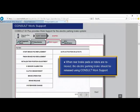Here's something else I found. I'm going through and I'm looking at this through Tech Info, and I'm looking at their magazine, and it talks about the Nissan Infiniti Consult 3 Plus Scan Tool. And it gave me an example here.